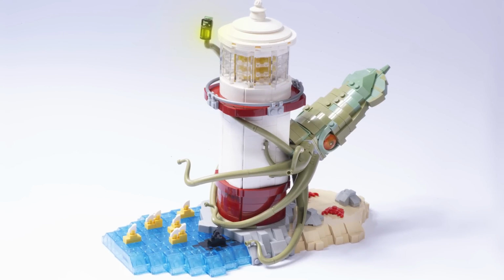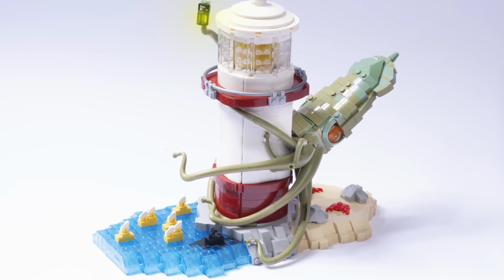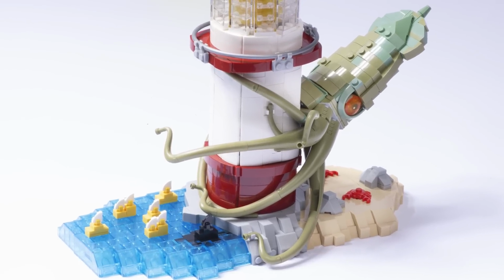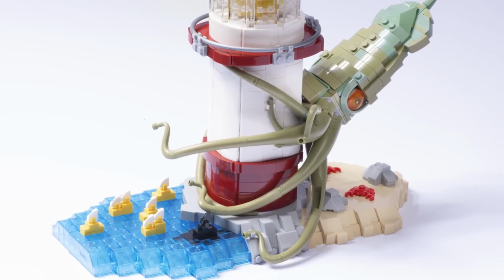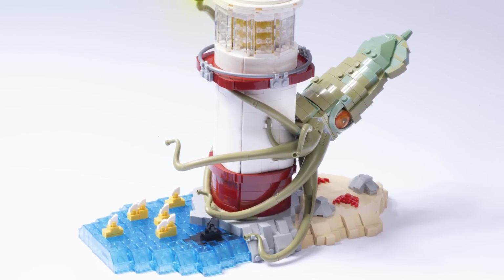But then at the same time, we have these tiny little ships. And according to the description, this, I suppose, is just a giant lighthouse and a giant squid, and I suppose giant crabs. Great building techniques, though. The tentacles wrapping around the lighthouse itself really feel realistic.